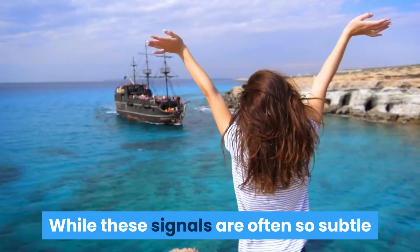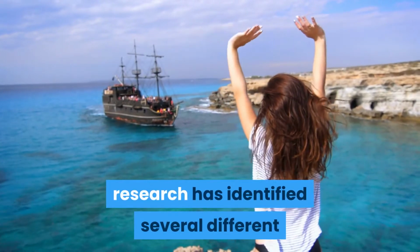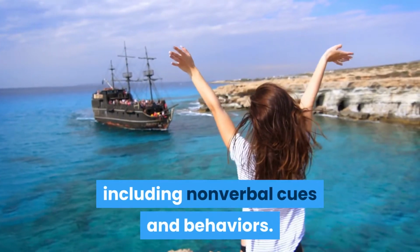While these signals are often so subtle that we are not consciously aware of them, research has identified several different types of nonverbal communication, including nonverbal cues and behaviors.